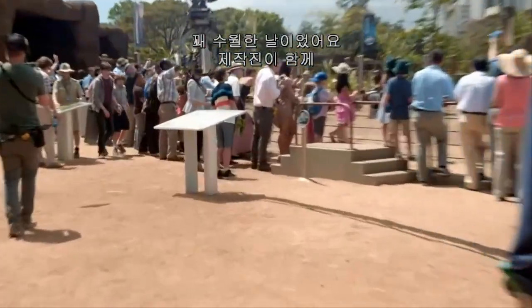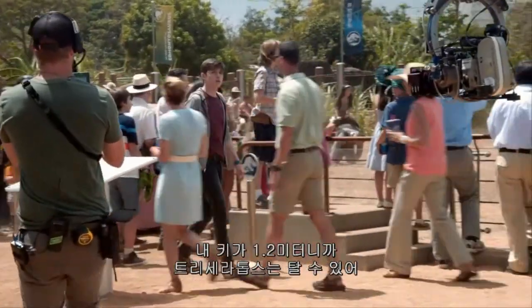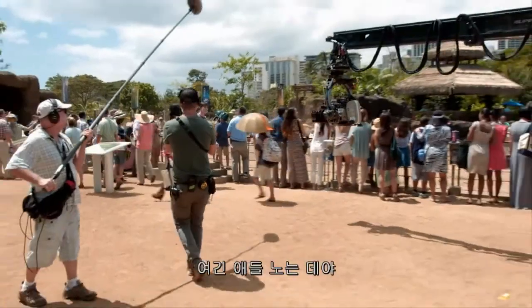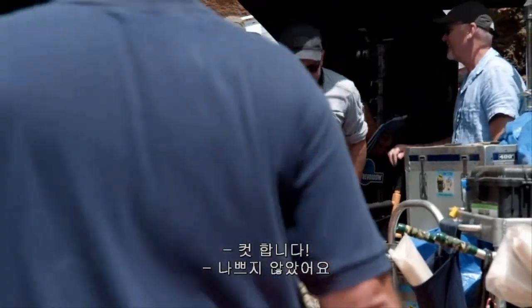It gave the crew a chance to kind of coalesce and work together for a little bit. I can still ride the Triceratops in 47.5 inches. This place is for little kids. All right, cut. And cut. Cutting. Not bad at all.